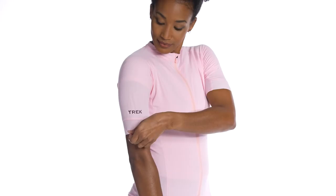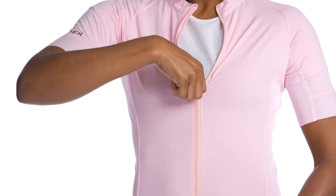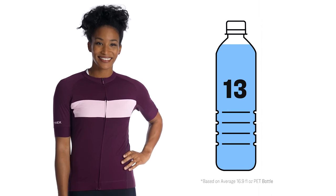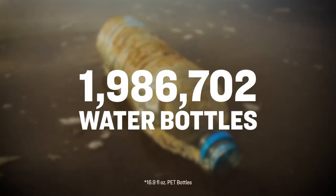And you can feel really good about your purchase knowing it's made with some materials that leave a smaller impact on the environment. 40% of the main body fabrics found on Circuit jerseys are made from post-consumer recycled materials that save an estimated 13 plastic water bottles from the landfill. And that's just per jersey. When you take our entire line of Spring-Summer 22 apparel into account, that's around 1.9 million bottles saved.